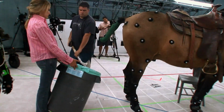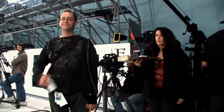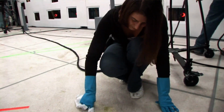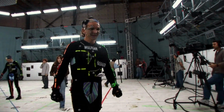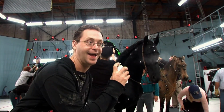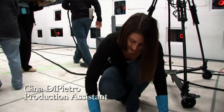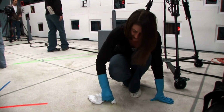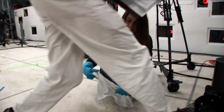I don't feel like you have to leave the volume to go to the bathroom anymore. The horses are leading by example. I'm cleaning up horse. Smells good. I've sprayed this with Resolve at least 3 times over the course of the last hour and a half. It's a really fun job. I hate horses.